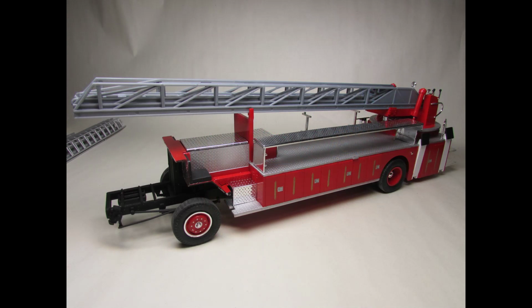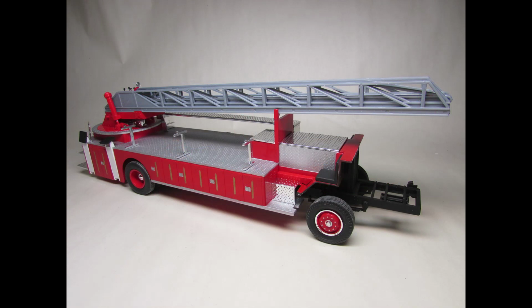Steps 15 and 16 show placement of the ladders. And when placing the ladders, remove the part numbers and glue the ladders together, and then glue them to the ladder supports. Now glue the center ladder brace to the left side of the deck and the upper platform.